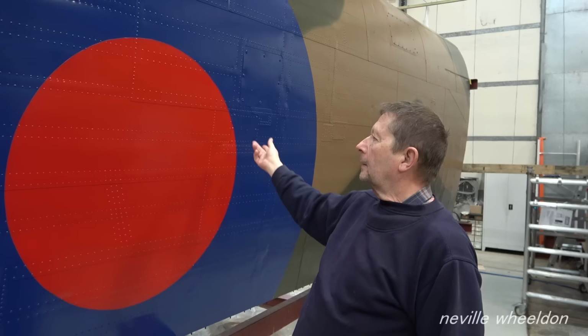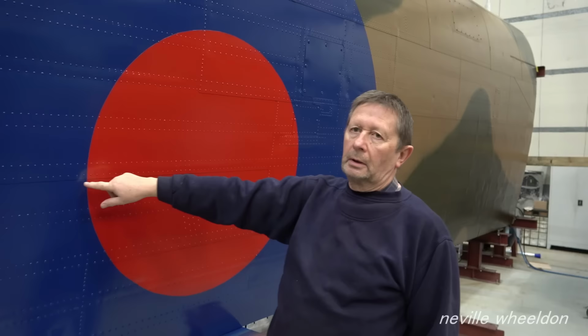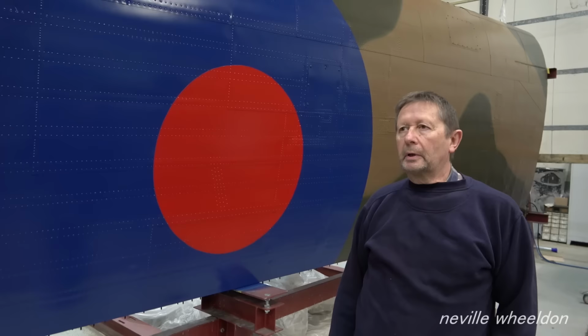So we did the red first, and we managed to let it dry over the weekend, so we could mask on top of it. And I did this yesterday. And we have to sort of mask that off, and then go around. So finished it. Yeah, looks a real good job.